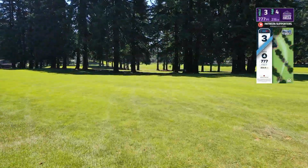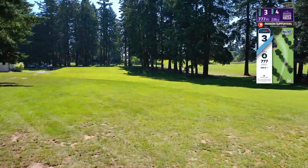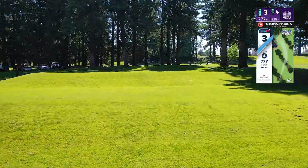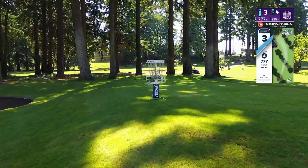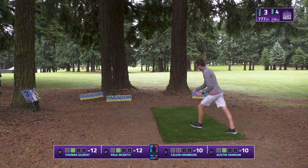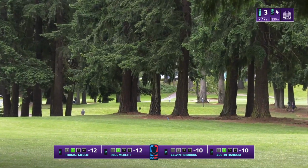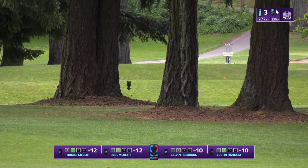All right, hole 3, 777 feet. We got a low ceiling gap that's a couple hundred feet off the tee. We've seen power roller on this left side, and we've got OB deep and left of this pin. The green gets a little tricky. Here's that power roller.